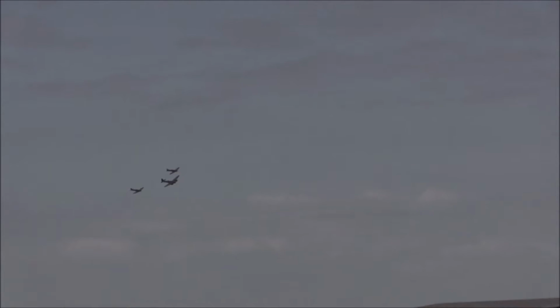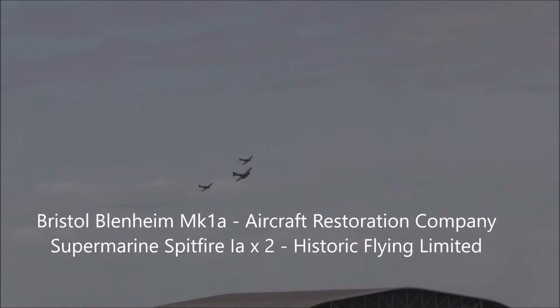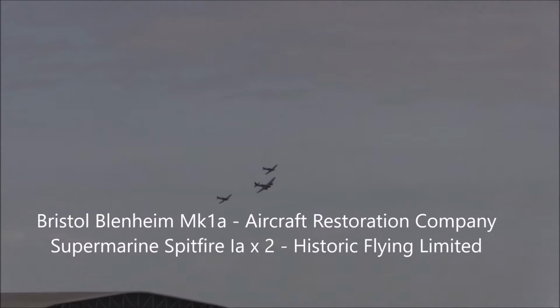2003, the Blenheim is now back in flight. In from the left, it runs with the two Spitfires.